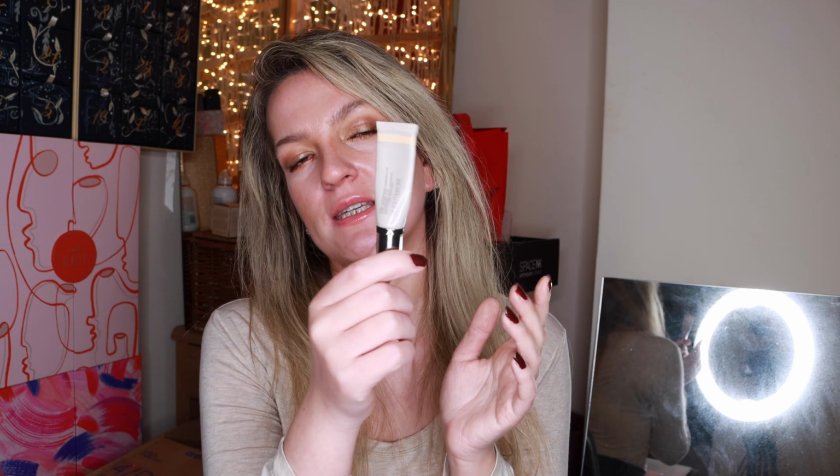And the last product in this year's Project Pan is by Laura Mercier, and this is the High Coverage Concealer for Under Eyes. I've been using it for the past year or so, or maybe a little bit less. I really don't like this concealer. I don't know whether it's because it's old. It's not very old. I don't have very old makeup, at least by my standards.